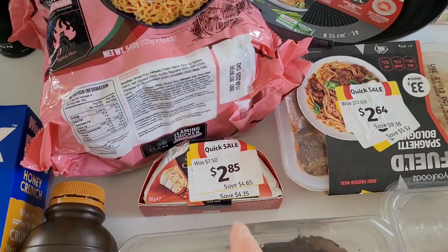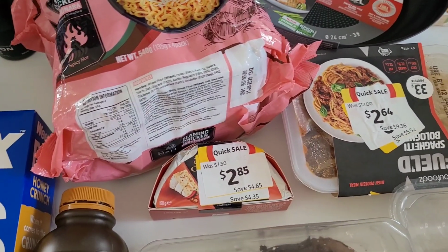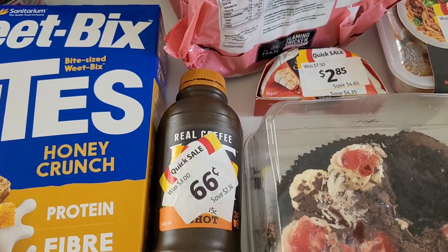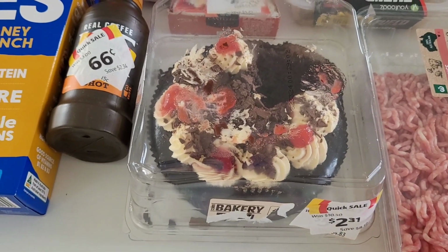Also grabbed some chili brie cheese, $7.50, marked down to $2.85, a bit of a treat for the weekend. And then I got some, I think this is a triple shot iced coffee, $3, marked down to 66 cents, also another treat.